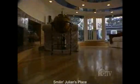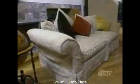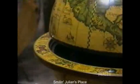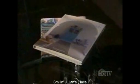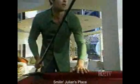A niche behind one of the couches became the perfect hideaway for Julian's stereo. And here's a twist on the phrase spirit world. This unusual piece in the living room is called a world bar and is originally from the famed Hearst Castle in California. For small meals or for reading, Julian added a metal and glass bistro table to a corner of the living room.